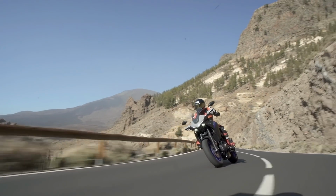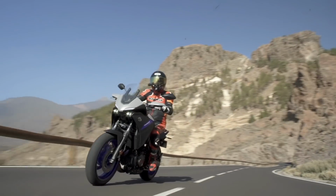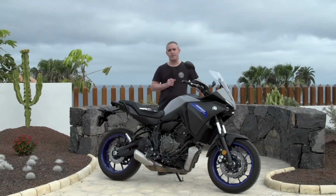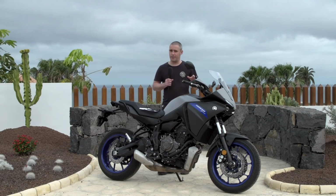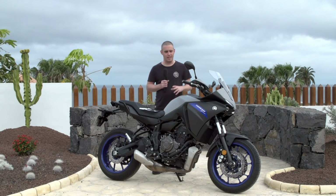Point of a bike like this is it's got to be comfortable, and you've got to be able to do some miles on it, commuting and touring. And for me and my height and my body shape, I think Yamaha have knocked it out of the park. I find its upper and lower body ergonomics are really, really good. I mentioned at the start the bars are slightly different to the old Tracer 700, so they are wider. I'm not sure, they feel a little bit more set back as well, but it's a really neutral riding position. It's a very relaxing place to sit.